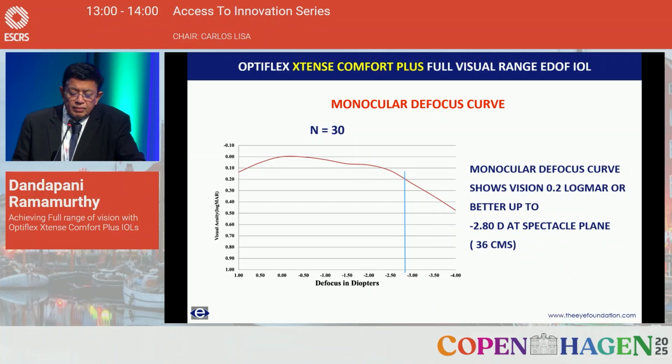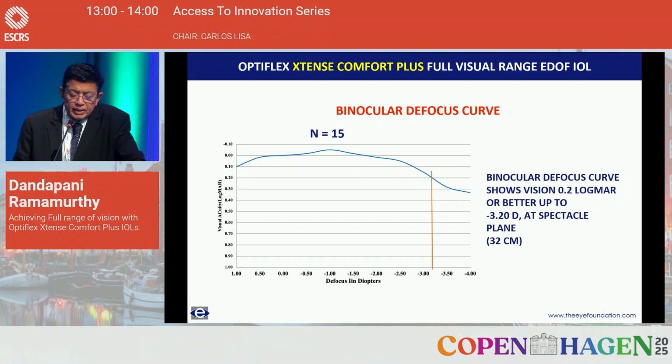Monocular defocus curve, as you can see, there was 0.2 logMAR or better, up to 2.8 diopters of defocus. And when it comes to bilateral implantation, it improved to about 0.2 logMAR or better, up to minus 3.2 diopters of defocus. That is the reason most of the patients who are implanted binocularly were able to function quite comfortably without glasses.